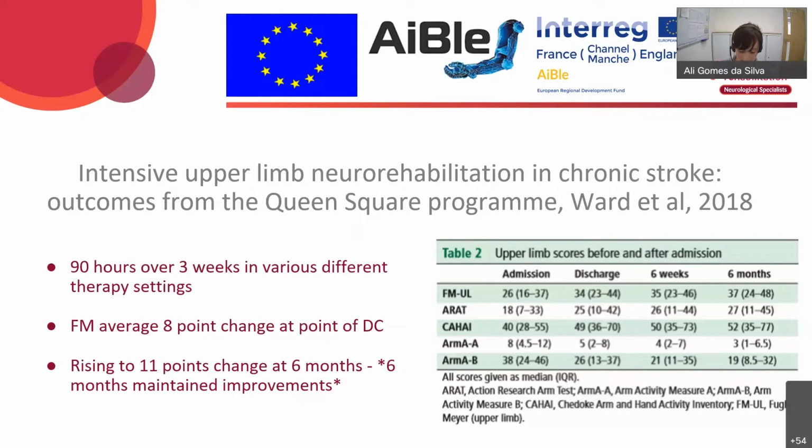And again, they have seen a Fugl-Meyer average 8-point change at the point of discharge, which is 3 weeks after admission. And interestingly, they have also seen an increase beyond the discharge at 6-month follow-up, where the Fugl-Meyer has risen to 11 points. So these patients, again, have got some sort of sustained behavioural change where they are continuing to make progress in their own setting after the programme. Okay, next slide, please.